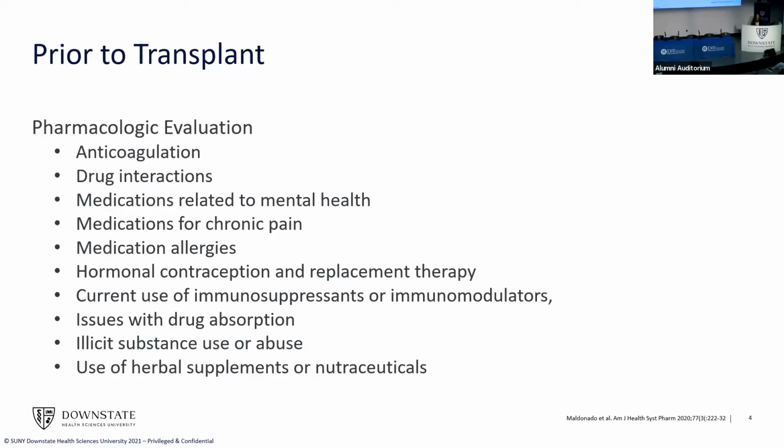It is during this time as well that we begin to counsel the patients and provide preliminary education on what to expect after transplant in terms of medications so that they are not caught off guard or surprised by what they need to take after.